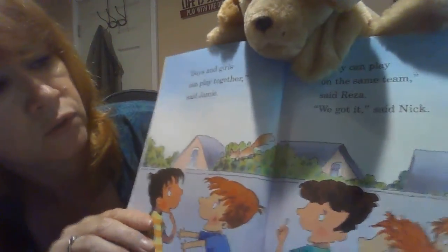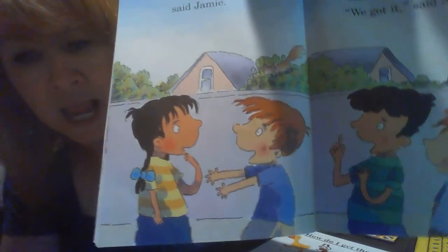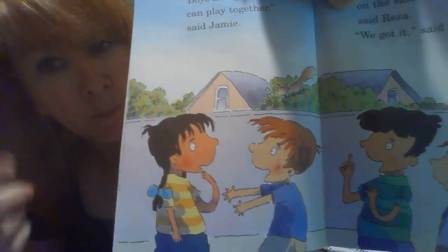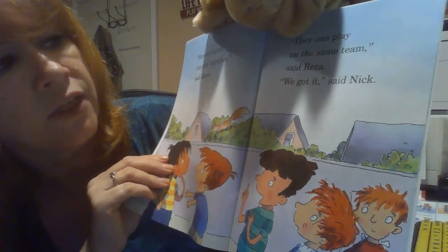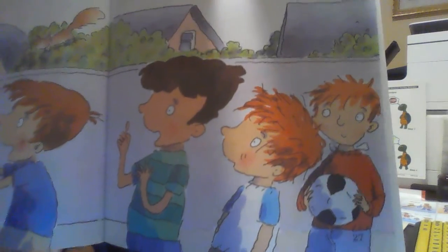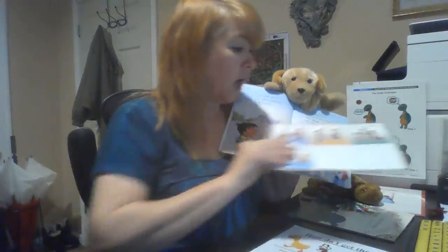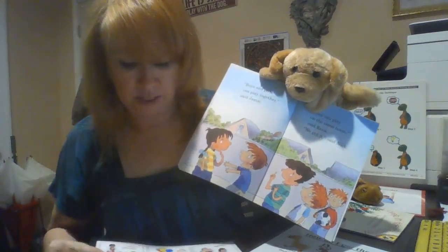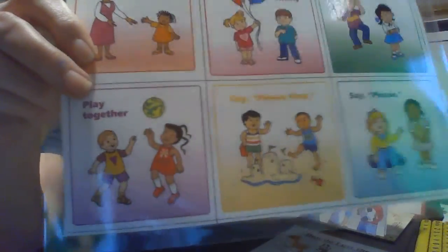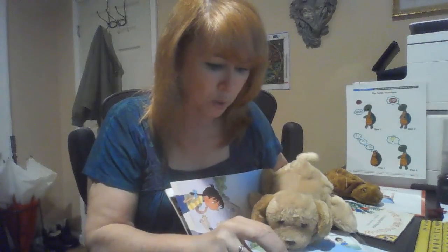Boys and girls can play together, said Jamie. He's like, hey, we can figure this out. We're making a solution. They can play on the same team, said Ezra. We got it, said Nick. Aha, they solved the problem. Think about what they're doing. Playing together. They made a solution. They found it. So I wonder what happened.